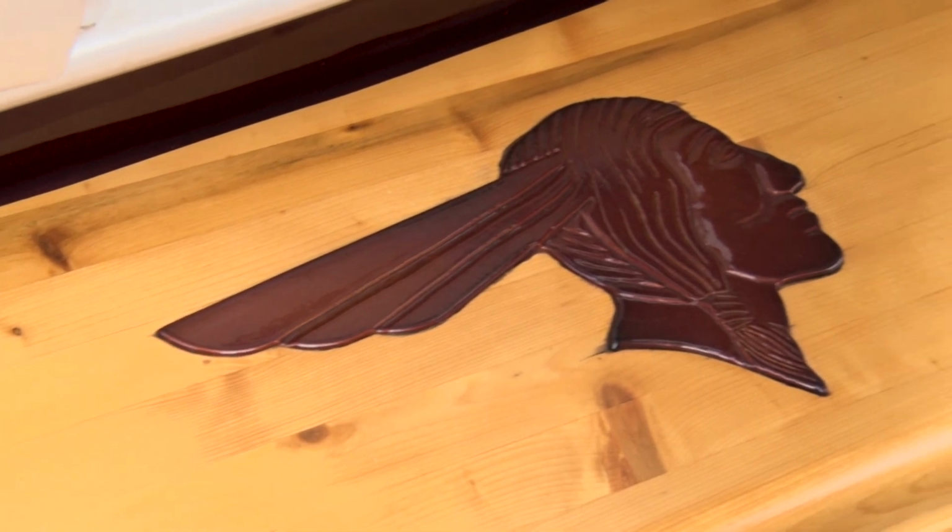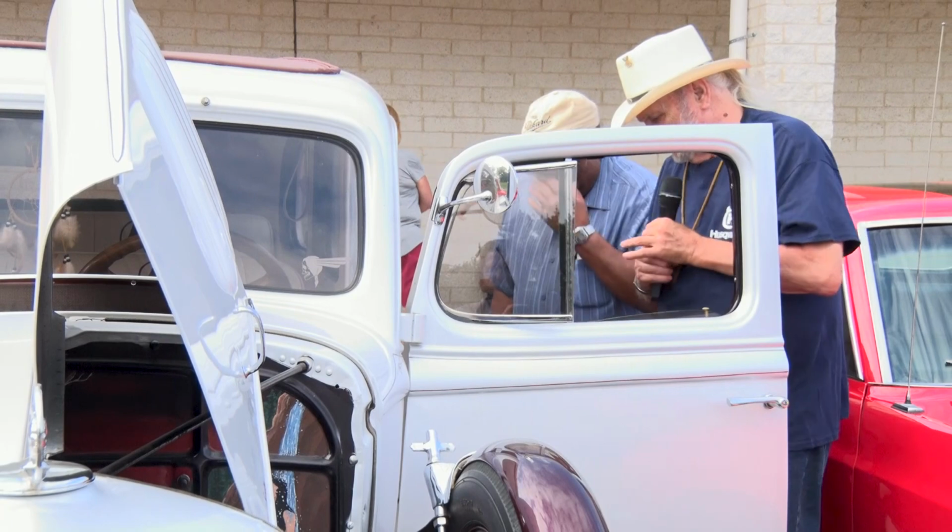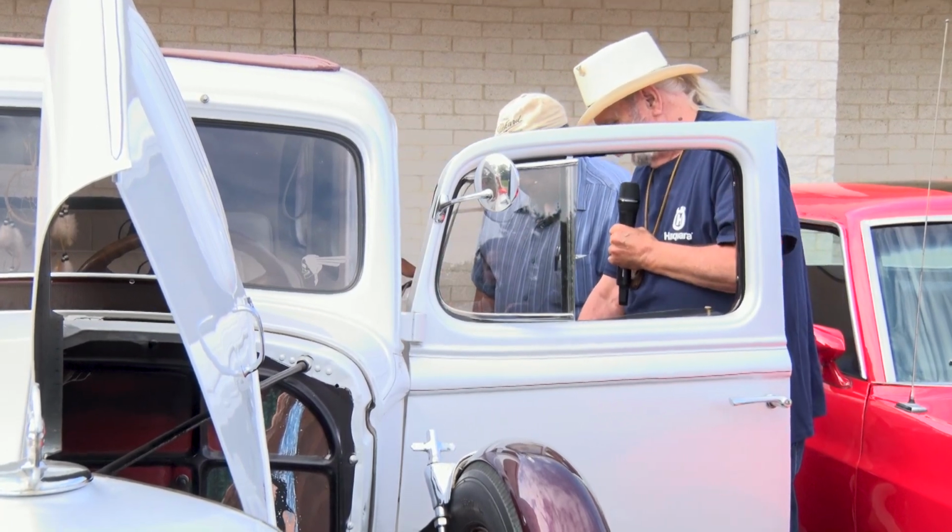Now, what are these running boards? Cedar. Real cedar, huh? Yeah. This Indian, I carved it. It's 1/4-inch steel.